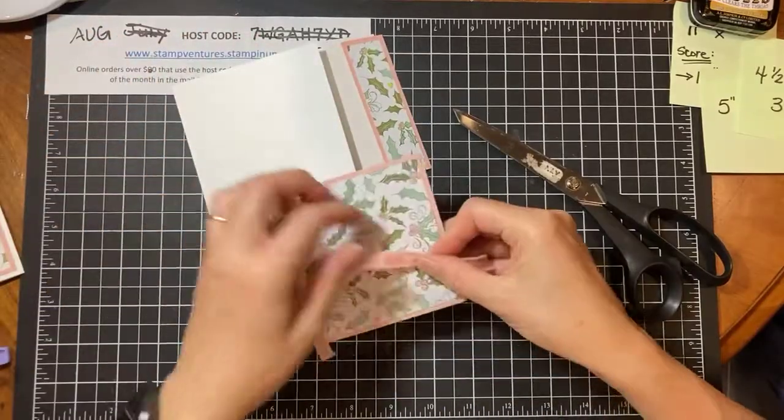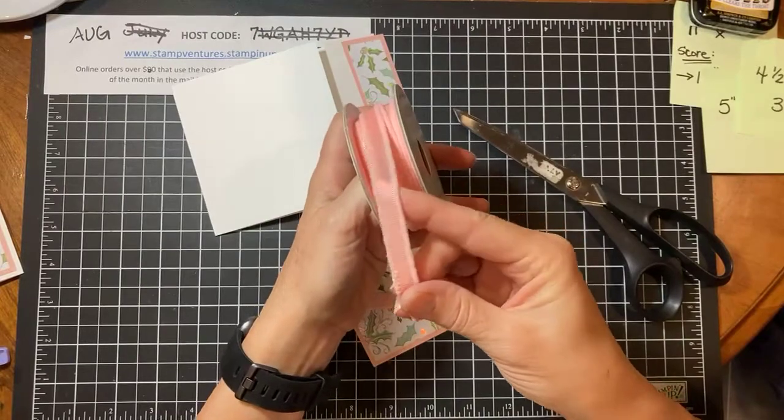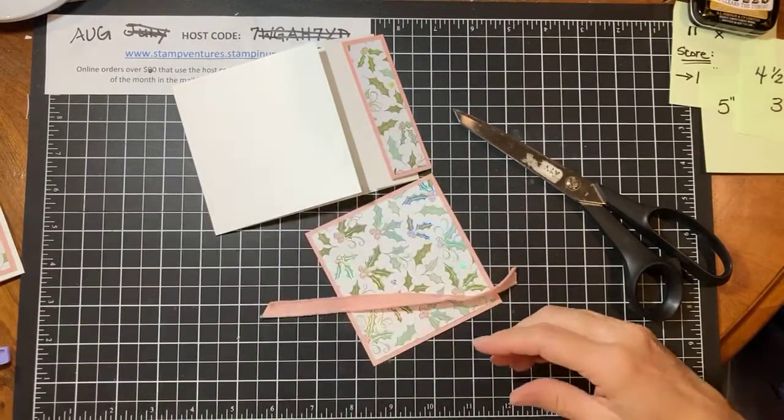Okay. So this is the frayed grosgrain ribbon in Blushing Bride from the mini catalog, and it's featured with the Whimsy and Wonder.